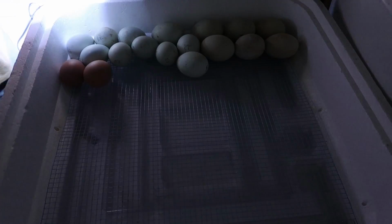It helps. See how cool it looks. See the chick moving? You see that? Healthy chick. He says, what are you doing? Why are you moving me? Always handle your eggs very gently.